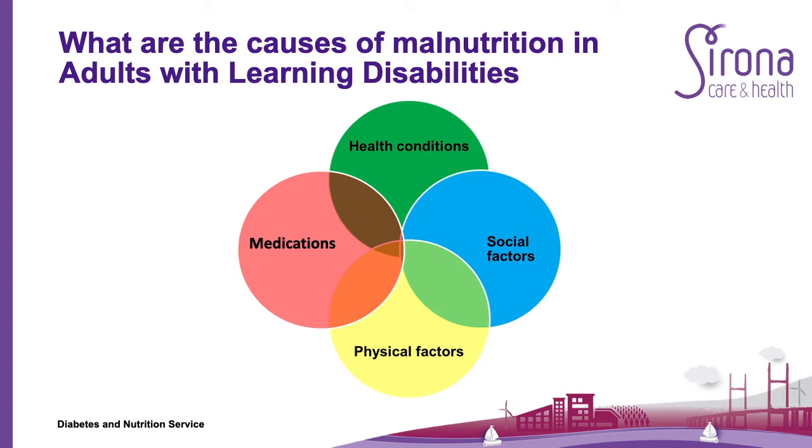Other additional factors include other health conditions, such as epilepsy. This can affect nutritional intake, as seizure activity can often lead to missed or delayed meals. Mental health conditions, such as depression and anxiety, which can lead to a poor intake through reduced appetite, or where there may be drug or alcohol abuse in addition.